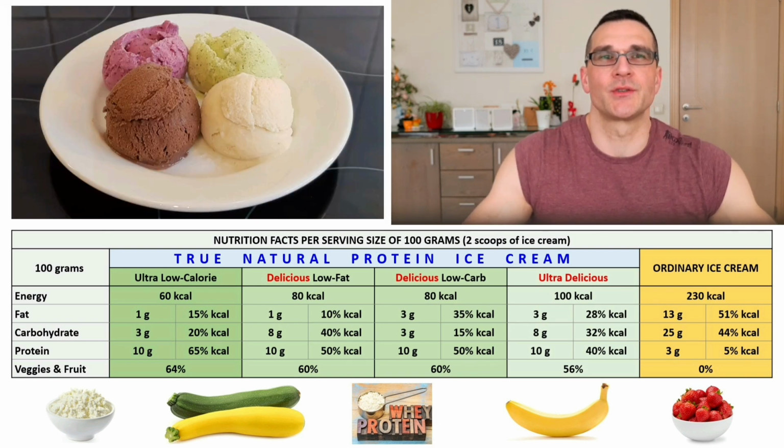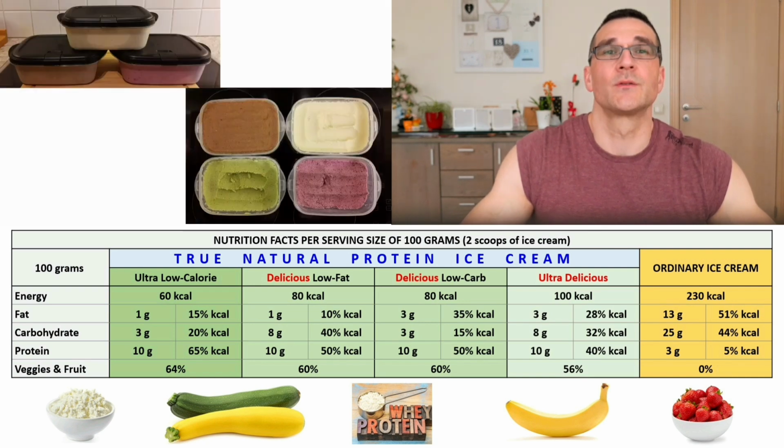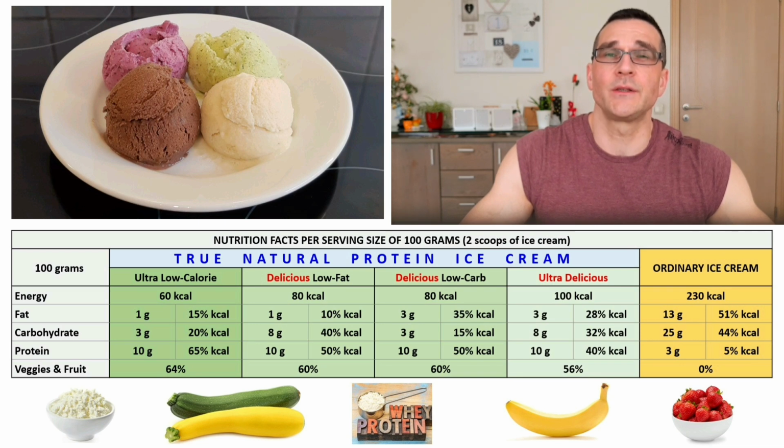This was the last question. This container with protein ice cream is 1 hour of ultimate pleasure. 60% of it is healthy veggies and fruit, and most of the rest is very high quality protein. What more do you want? If you have never tried my true natural protein ice cream before, then try it today. It will change your life forever.